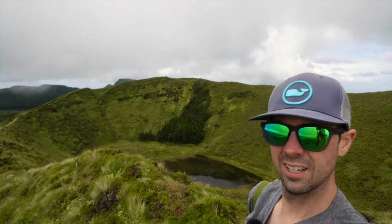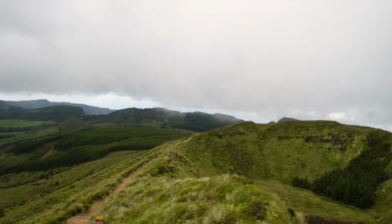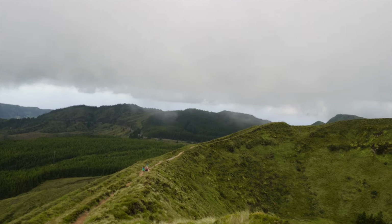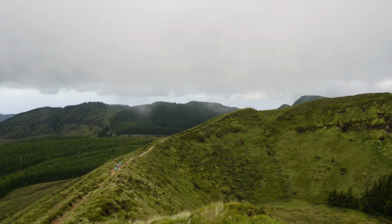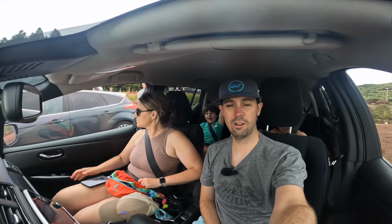All right, we are here basically at the peak of the, I don't even know what the name of this mountain is, but it's part of one of the volcanic calderas here. And we have the descent to the Atlantic behind us that way. And here's the volcanic caldera little lake, and then the Atlantic off that way too. Incredible. And the hiking is just incredibly amazing. Otherworldly.